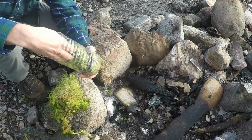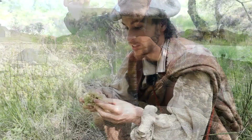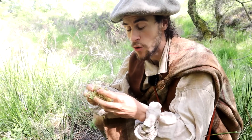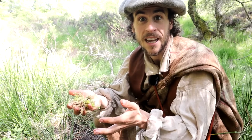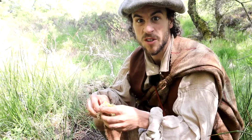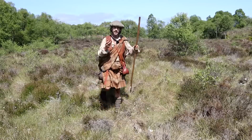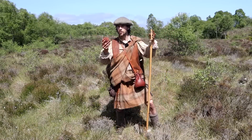It has many other uses. You can make a makeshift water filter out of them. You can use it as a sort of bubble wrap. If you dry it out, then it's very squishy, so you can use it to protect delicate things. You can use it to stuff clothing, pillows and furniture. Now this acidic characteristic of sphagnum moss means it has many other indirect uses.